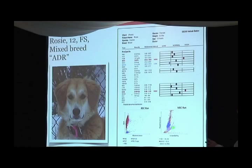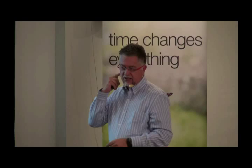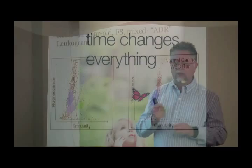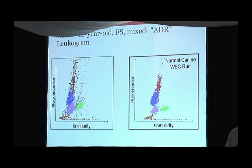So I'm going to finish with Rosie, because this is a really cool case. This is a case that Dennis DiNicola consulted on. A dog that doesn't feel well, and the numerical values of the CBC are pretty boring, all right? Dennis had actually done a slide review before he looked at the dot plots, and he did not find any abnormalities in the slide review. So I'm going to show you a normal dog and Rosie. You guys see all these purple dots up there? Those are platelet clumps, all right?